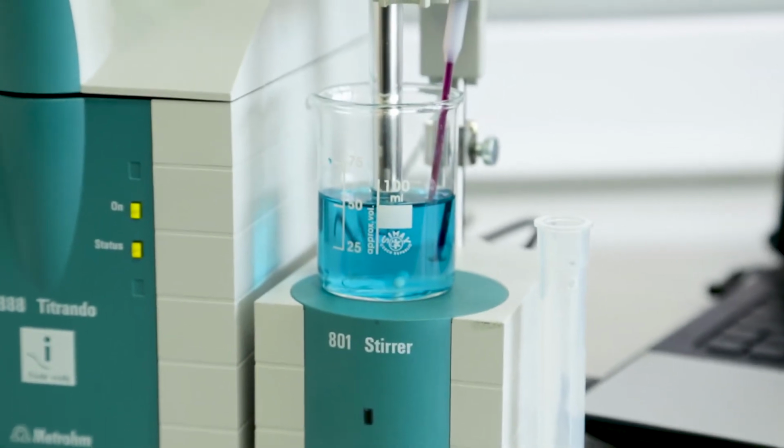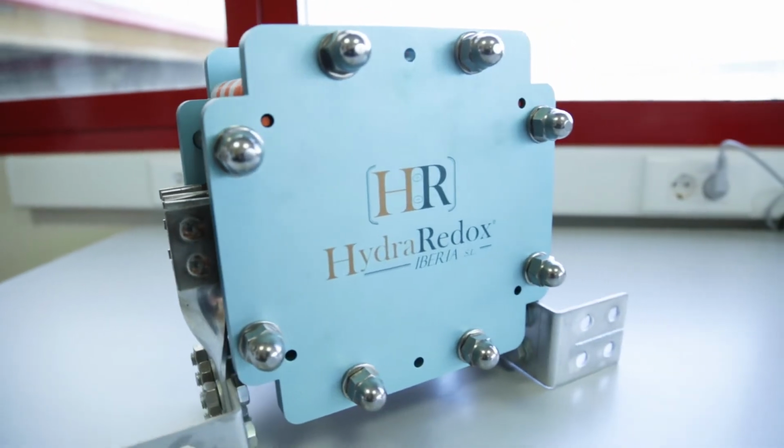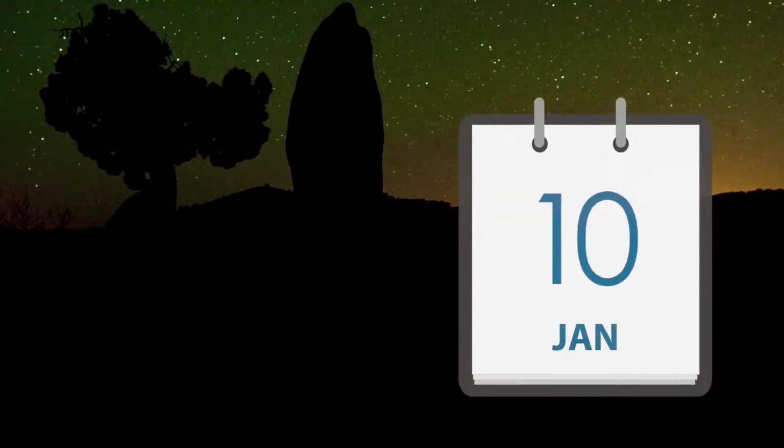With HydraRedox, we have developed a unique system of energy storage based on a radically new concept of vanadium redox technology. This proprietary technology gives unique characteristics to our system. High efficiency of the whole system. Reliability and easy maintenance. Immediate response time, ideal for backup systems. Negligible self-discharge. Days go by and the battery remains fully charged. 100% depth of discharge, which is not possible with other technologies.